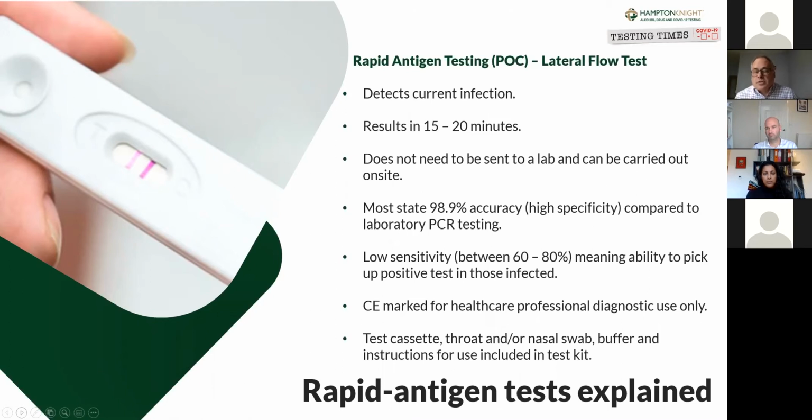One of the concerns, as I've mentioned already with these devices, is how reliable and sensitive they are. They do have high specificity in that it's reported 98.9%, or some will claim to be even higher than that. So they're quite comparable in that respect with the laboratory PCR testing. The concern, as I've described before, was the low sensitivity, about 60 to 80%. Meaning that their ability to pick up positive tests in those infected is not great.